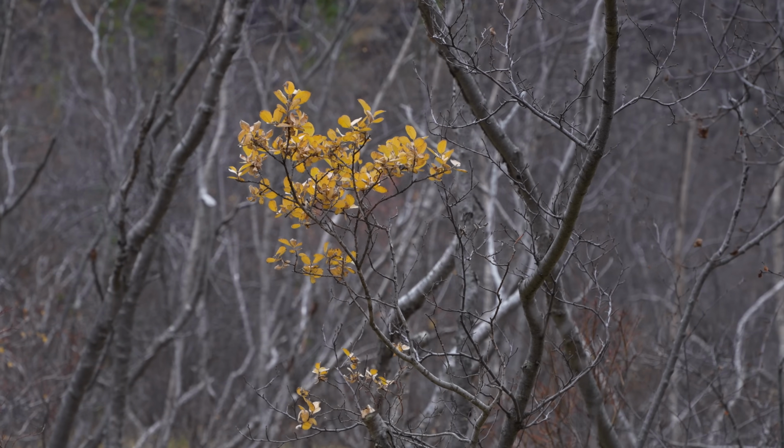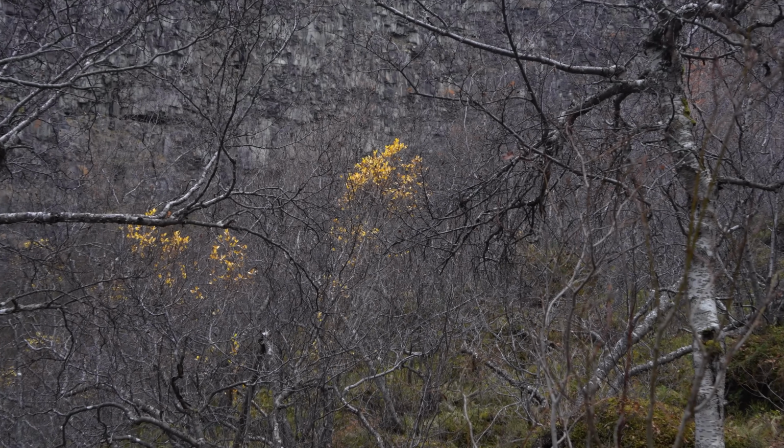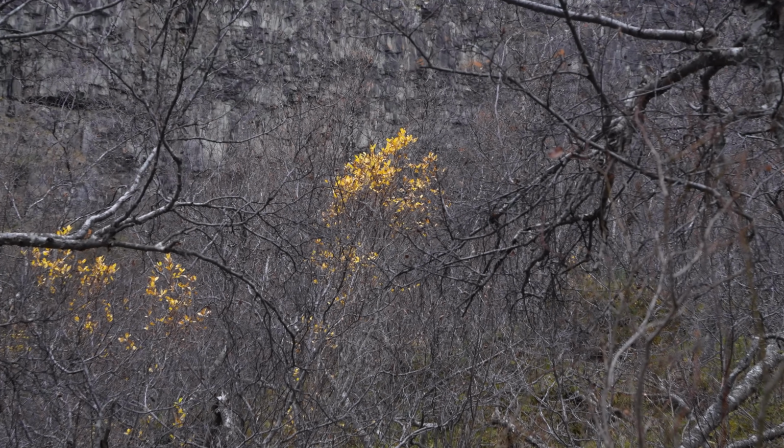So for these photos, I'm specifically opening up my aperture as much as possible, and then I'm blurring everything around it and using the foreground trees and the background trees to frame these splashes of color that we see. There's quite a lot of flies right here. But it's quite interesting actually.